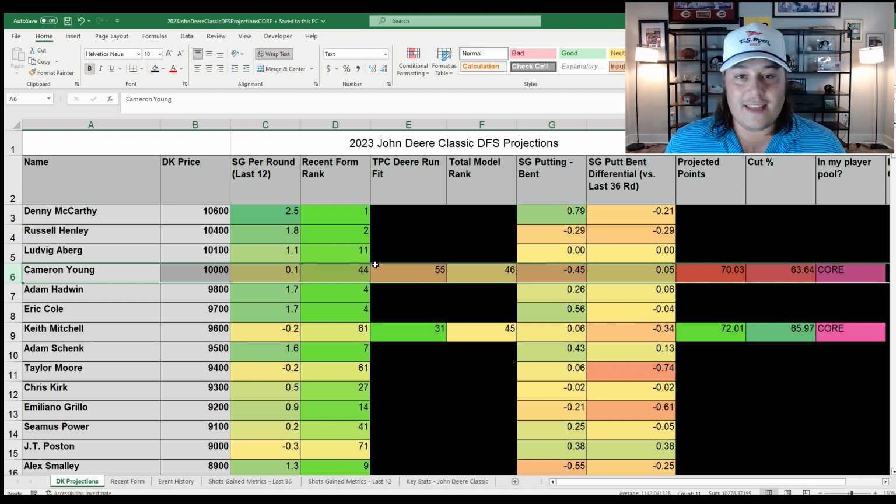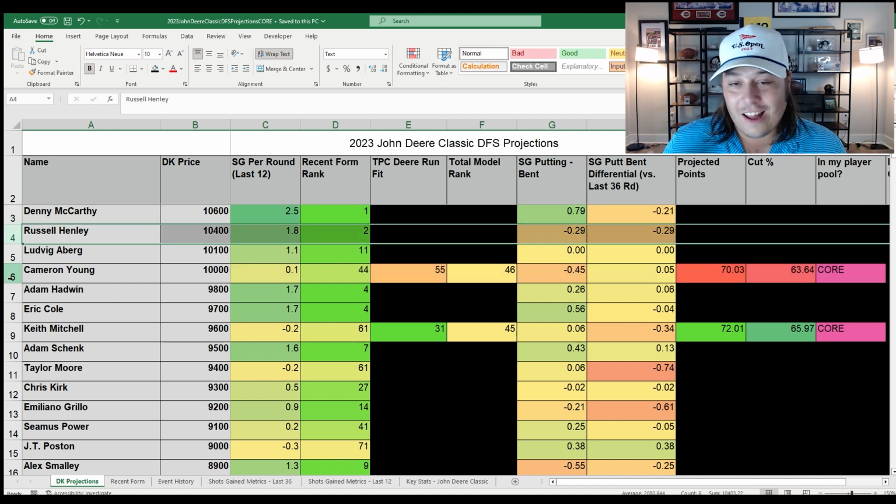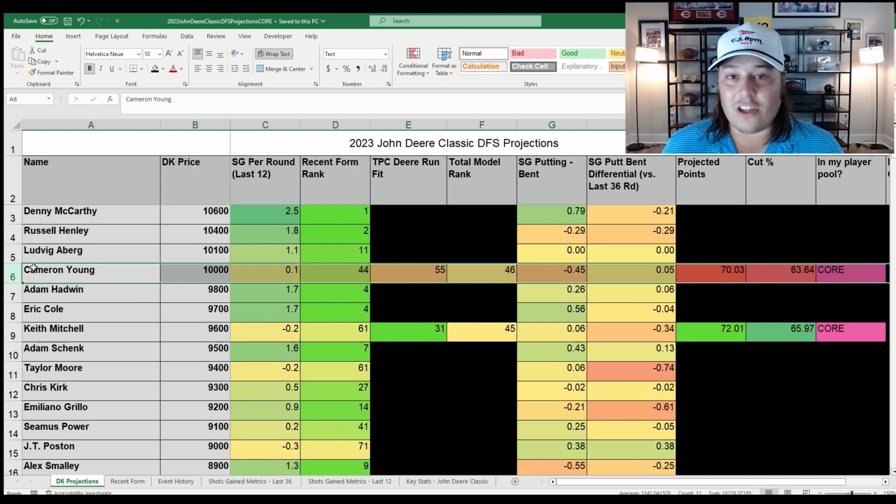The models, the outright odds, absolutely love the Denny McCarthys, the Russell Henleys of the world, but don't kid yourself, right? A lot of times these elite tier talents, in this 9-10K range, just the best players in the world show up at any given golf course and have themselves a week. And I was really, really guilty of this last week. In fact, if you saw my weekend review stream, you know that I didn't play Collin Morikawa because I didn't think he had what it took when it came to the putting, right?